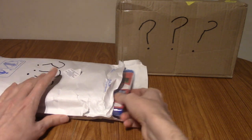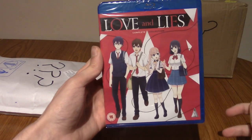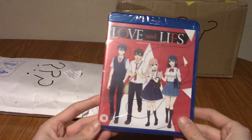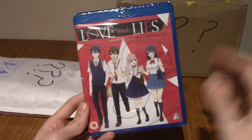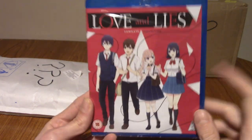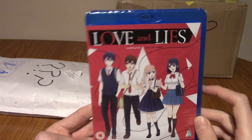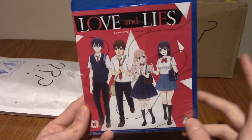Right, I'm going to grab the first one. We'll take a look, then I'll read the back to see. Okay, right. So, I have this on Blu-ray. This is the danger of lucky bags or mystery bags. You will sometimes find stuff. I can tell you quite a bit about this because I actually watched Love and Lies. Good Lord, why did that take me 3 attempts? I watched that a few months ago, actually.